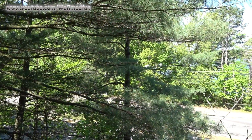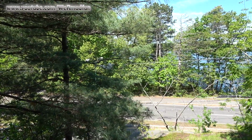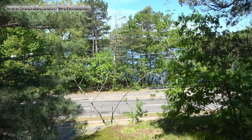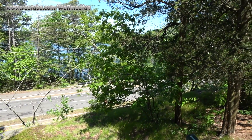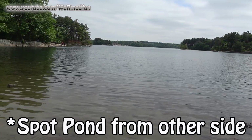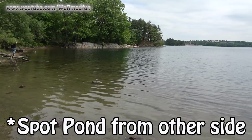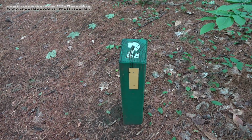All right, now as you're going through the self-guided tour pamphlet, it's going to tell you that when you get to some of these places, you're going to need to use your imagination. This is the reason why. Maybe in the winter. Because you're supposed to be overlooking Spot Pond, but you can't. All those trees are in the way. What it's telling you is back in 1632, Governor Winthrop was out exploring this area, found this pond, and he named it Spot Pond.